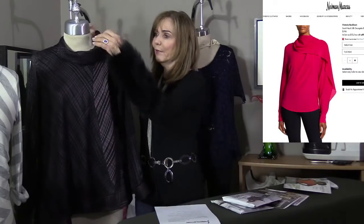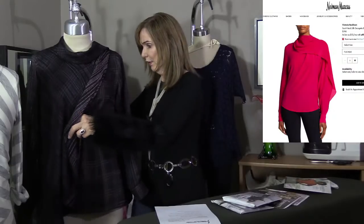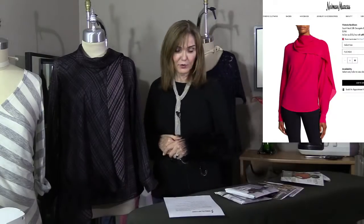And of course this wrap, you could let it go down a little bit. It does have this overlay. You could leave the overlay off and just do the collar. You don't have to have the overlay on it at all. You could just do the blouse and then the wrap, and then it would be exactly like that one is. But anyway, I just wanted to share with you, because versatile blouses, or these wrap neck blouses, are really stylish for spring, and they're very popular.